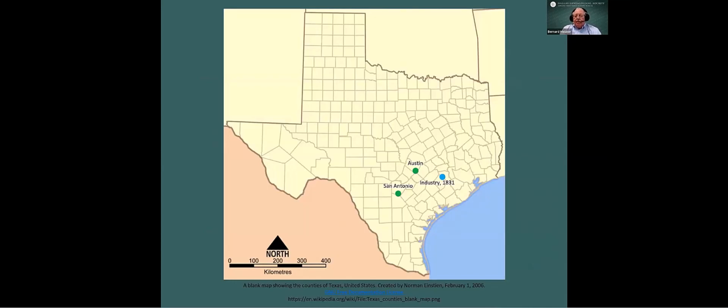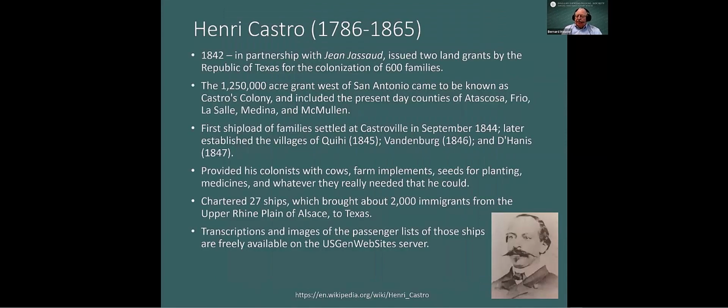Here's a map. On each of these maps, I put Austin and San Antonio to give you sort of reference points. And there's where he founded the City of Industry in 1831. And that was followed shortly afterward by Cat Spring. I know one of our attendees mentioned they had folks there, and in the handout, I've got some references to that. It was sort of the second settlement that they established there.